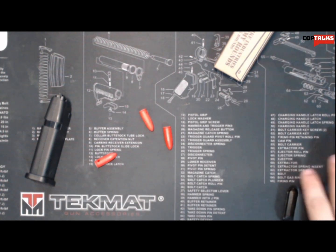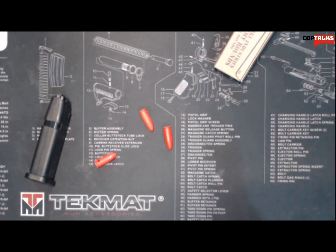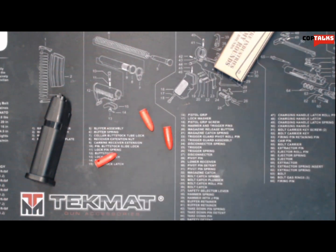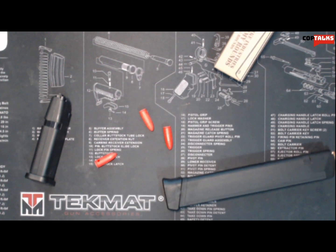Let me see. So there's 32 rounds in here right now, and I know I don't want to do this with live ammo, but I got it in the Glock. Point it towards my bullet trap here. So the loaded chamber indicator is showing that there is one in there, and yeah, sure enough, it did chamber. It seems to be chambering them.